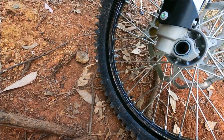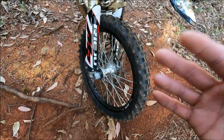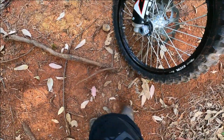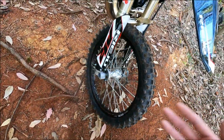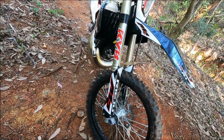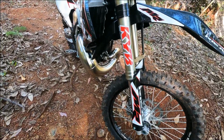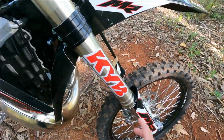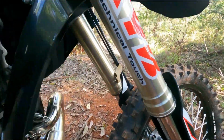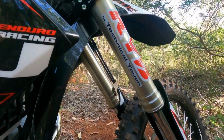I'll show you what I did with the rear, but the rear was actually quite good, and I believe I've heard it's really good for this kind of dry terrain. But it's coming up on our spring season. It's probably gonna rain. It's guaranteed gonna rain, so I did a little upgrade there, and we'll talk about that later. And this is one of the bigger deals here: KYB front suspension and a rear shock on the back, and we'll see that later.